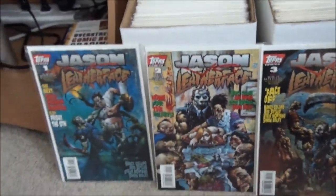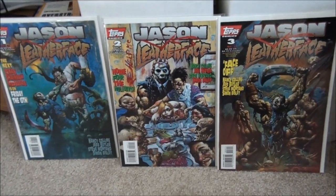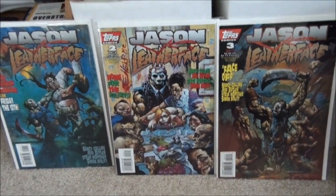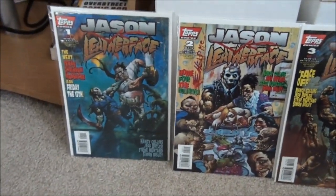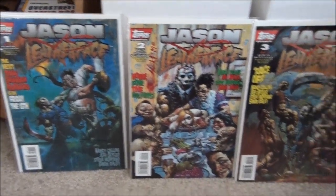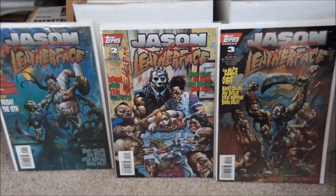I want to get these graded by CGC. I was telling you a little bit earlier about the CGC. Currently, CGC has a deal where for $17, they'll grade a modern comic from the current era, 1980 and above, I think. They'll grade those for $17 a book. So, really good. It adds to the value of the book. So, that's Jason vs. Leatherface, people. Good times. Good people. Good comic.